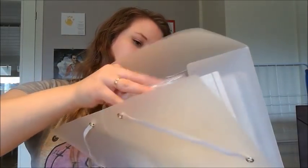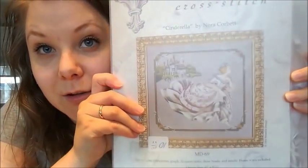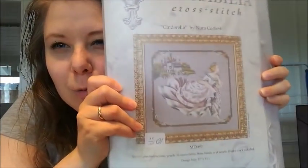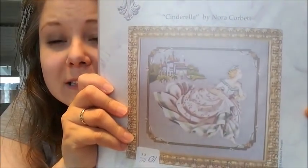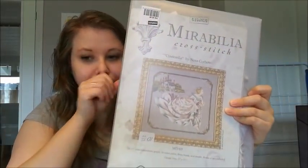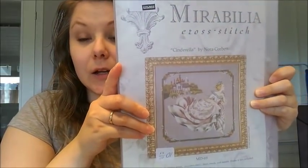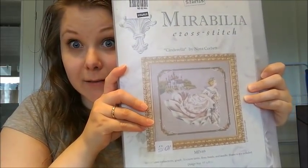That wasn't a good way to see that one. You're going to have to see it through this clear plastic, because if I take this out, it ruins everything inside here. So I'm just holding it really, really tight when showing you. This is Cinderella by Mirabilia. Stacy from Atlantica Dream Stitches was so kind to loan this to me, and I was also allowed to use everything in the kit. So that's exciting. So this is stitched on the 32 count Smoky Pearl linen that came with the kit.